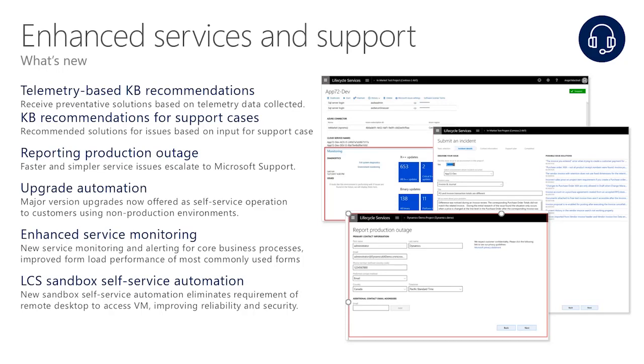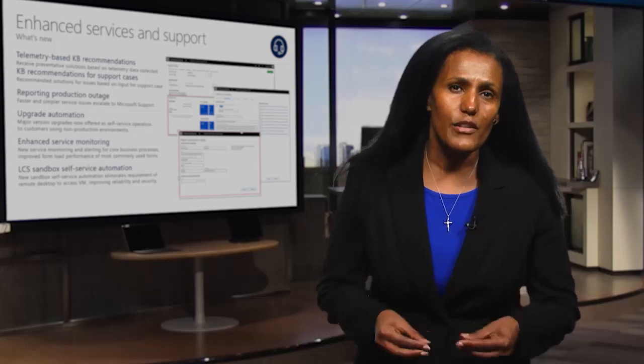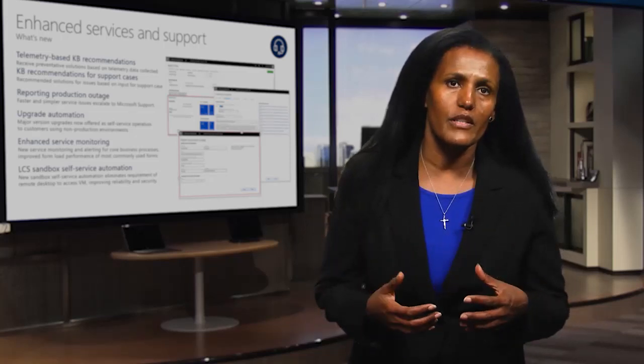This capability enables Microsoft to collect product usage and other important telemetry data that we then use to recommend preventative solutions that keep customers' solutions working optimally. KB recommendations for support cases. When users create support cases, recommended solutions are provided based on the information they input into the case. This interactive, continuous, context-based support experience provides more relevant search results with greater input from the user, thereby reducing the need for users to submit cases by helping them find existing solutions that more quickly solve their issues.